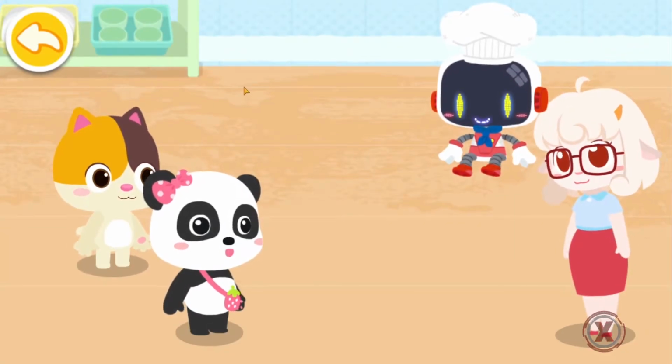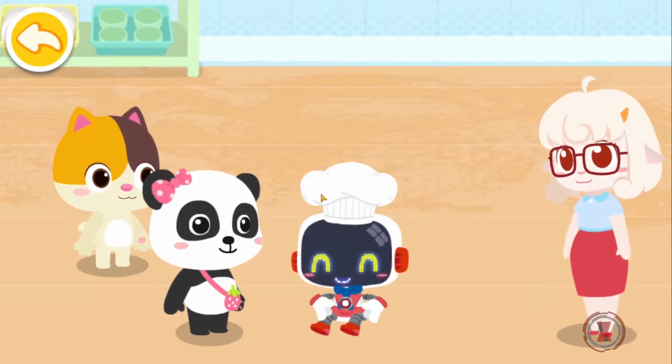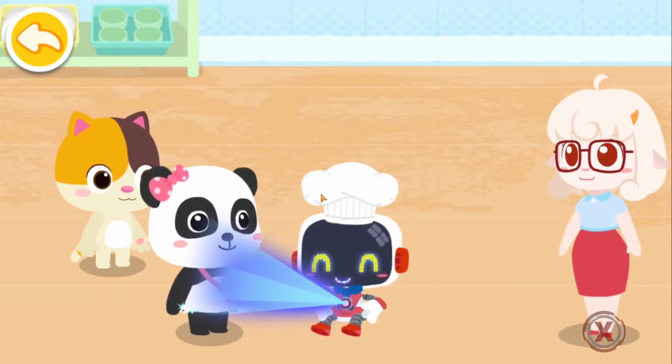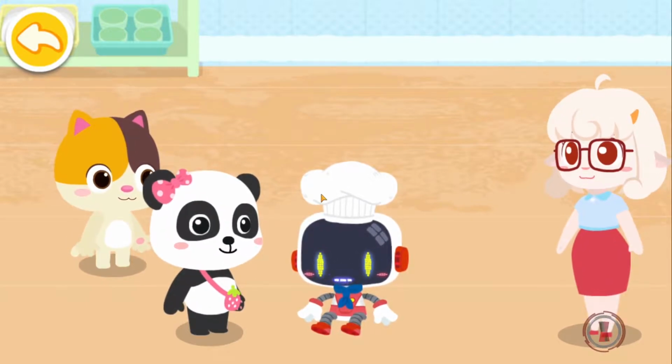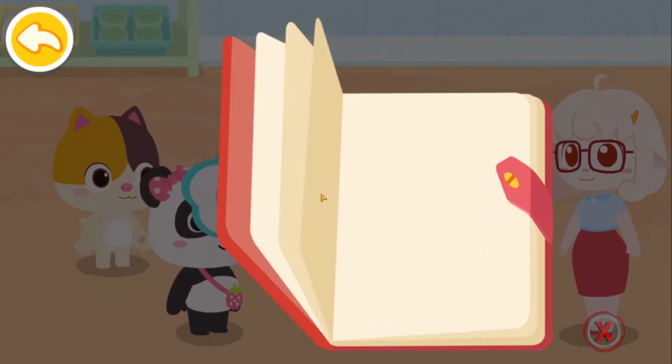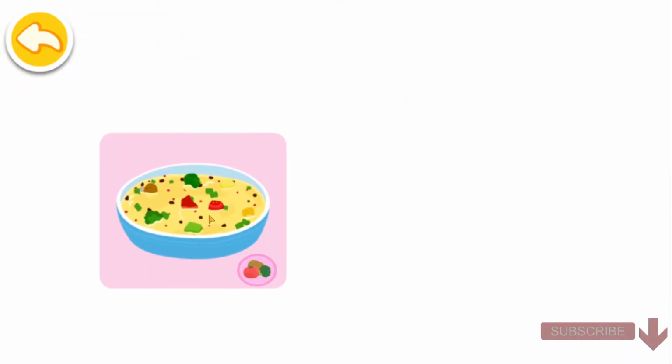Guardian, what should I eat? Leave this problem to me. According to your condition, fruit and vegetables are recommended. Lots of fruit and vegetables help you keep oral health. Vegetable soup.